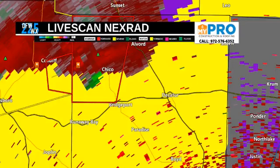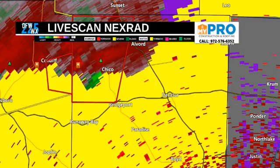There we go. It's going to be plotting here in just a second. This one takes it into Alfred, and I believe this one just barely includes west sides of Decatur, but not the immediate downtown Decatur area. And I agree with the National Weather Service just because this one's recycling and it's looking more impressive.